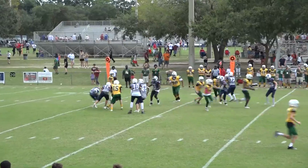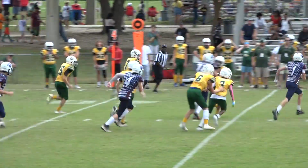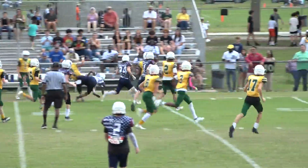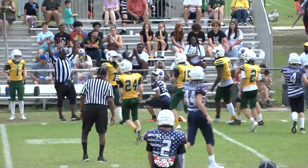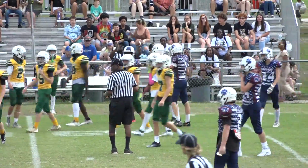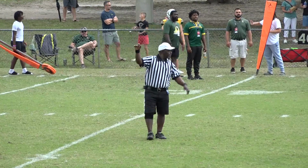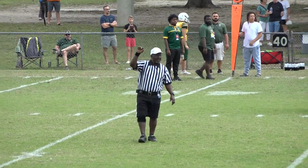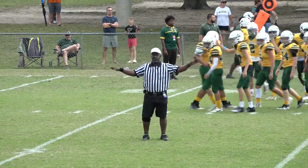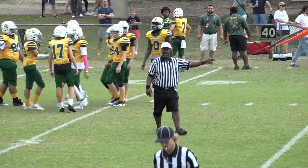Gets in the gun. Handoff, pressure in the backfield. Ball is fumbled and is scooped up by the Wildcats. Penalty marker. Unsportsmanlike conduct, and the call against the Cougars.